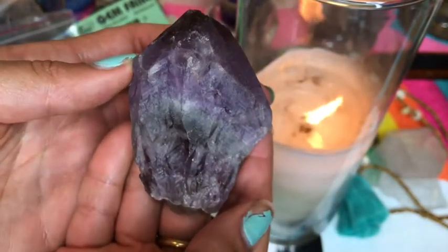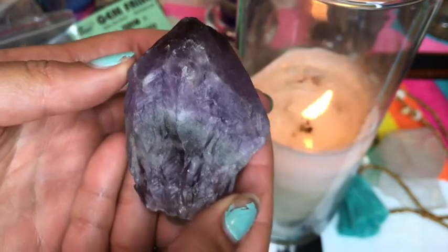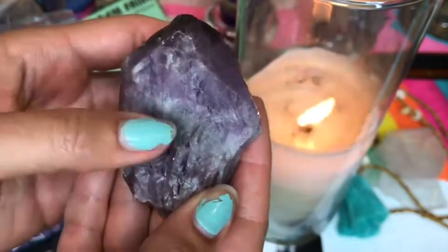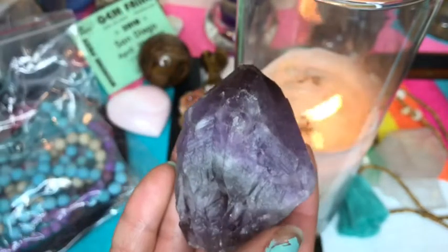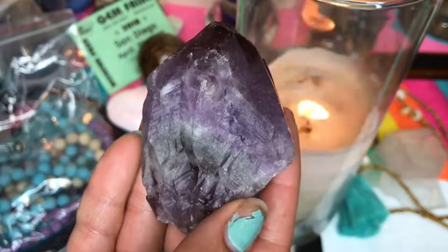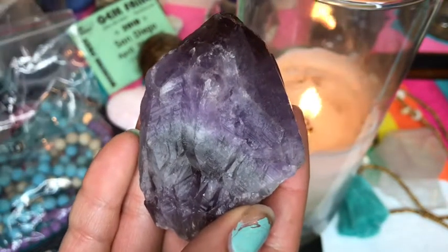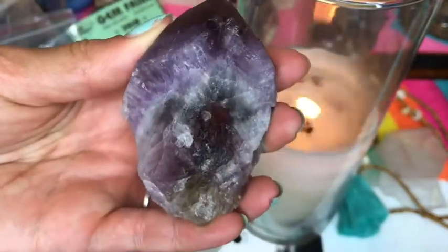Plus I had a really kooky dream that I talked about in my live chat on Saturday, so go back and check out that live chat, because the dream kind of went along with this. I was dreaming that there was a stone that had all these different stones inside, like amethyst and smoky quartz and fluorite and malachite. So this kind of was the result of that dream.